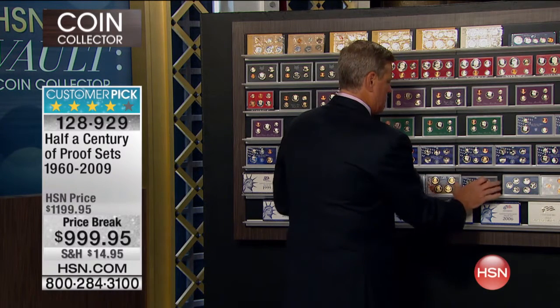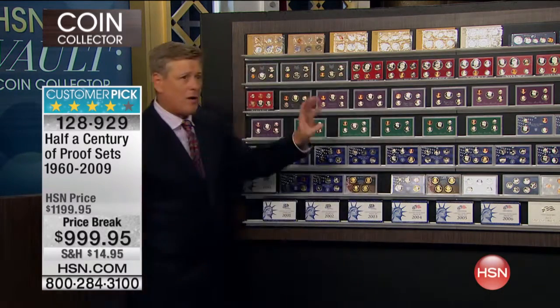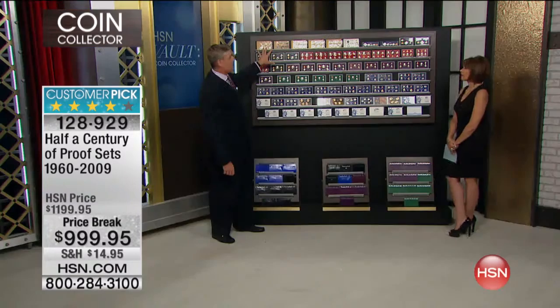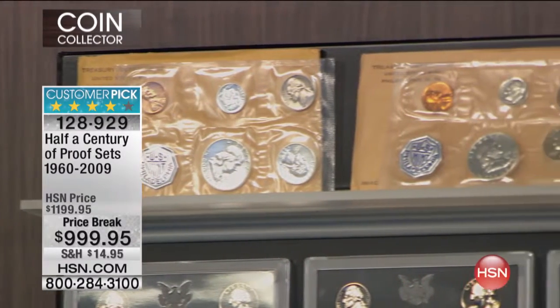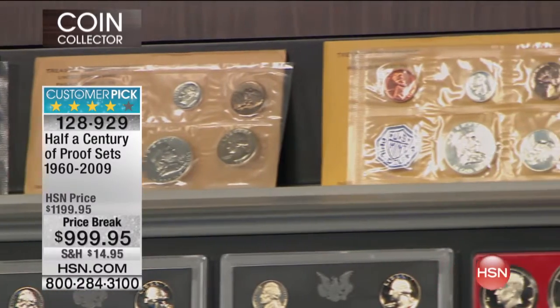And people are going, okay, so you get 48 other sets, and you're at $250. They go, okay, well, at the end of this, that's kind of the most valuable. Well, then let's go to the beginning, okay? Let's go to the beginning. 1960, 61, 62, 63, and 64. I'll tell you what I'm going to do. I'm going to do something here very interesting.